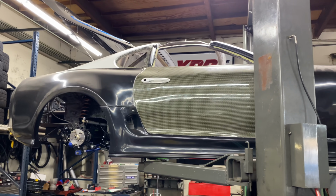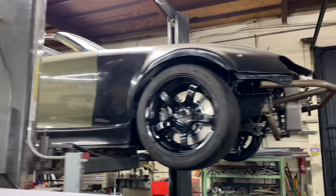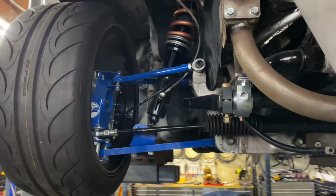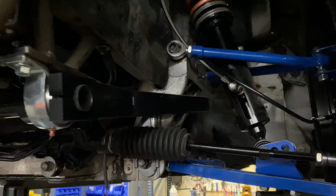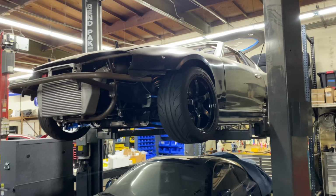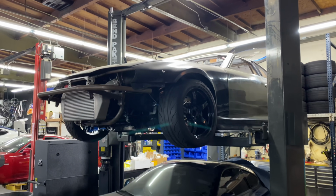Oh, look at that. This is a fancy car. Looks like a carbon Kevlar door. This looks like a race car. And it looks like a drift car because it has WiseFab. I did not hear him tell me anything about this thing, but this thing looks like a full-on crazy competition car. That's rad looking.